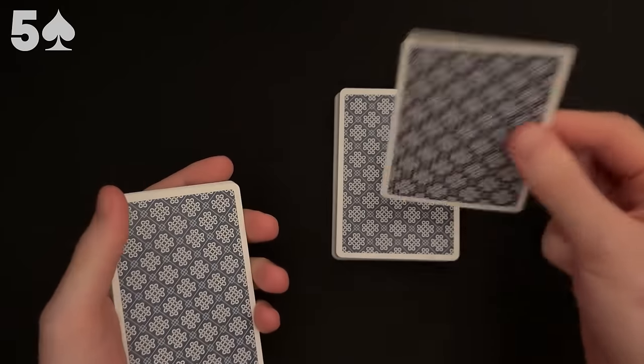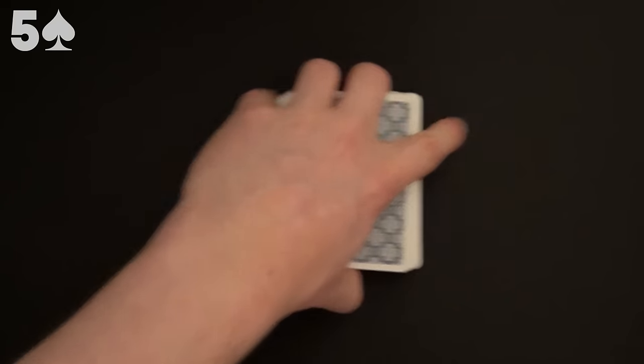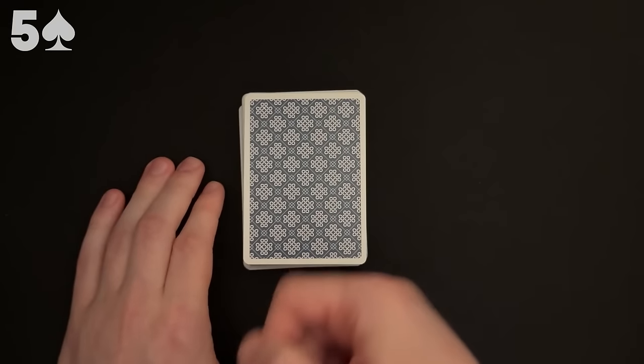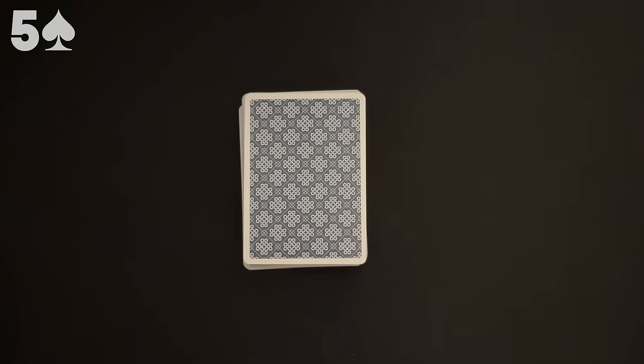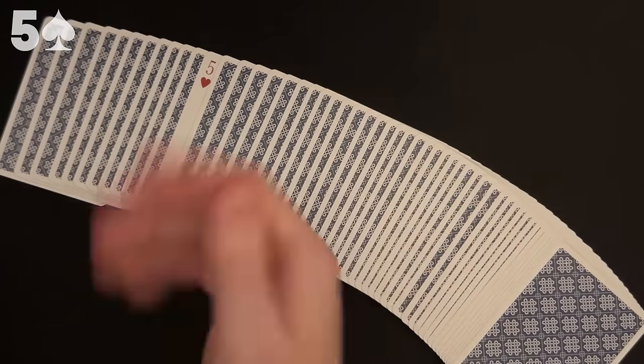We're gonna take the Five of Spades and we're also going to lose it in the deck. But we're gonna put that one in face down. So somewhere we have the Five of Hearts face up and somewhere the Five of Spades face down. Now the Five of Hearts is a little bit easier to find, of course, you can see right there.